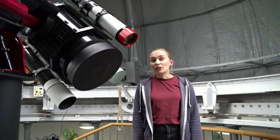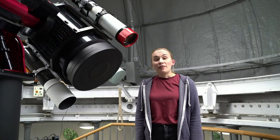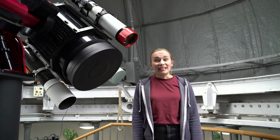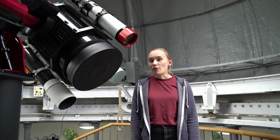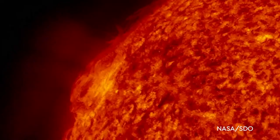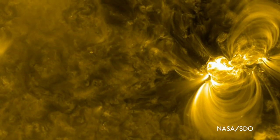Our telescope comes equipped with two key filters to help us observe the sun. The first is a blocking filter to reduce the amount of light that we see from the sun. The second is a hydrogen alpha filter, so it helps us to see just a narrow bandwidth of visible light. This helps us to see certain features on the sun's surface, such as sunspots and solar prominences, which are huge loops of glowing plasma that extend out beyond the sun's surface.